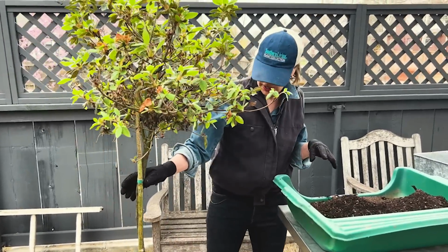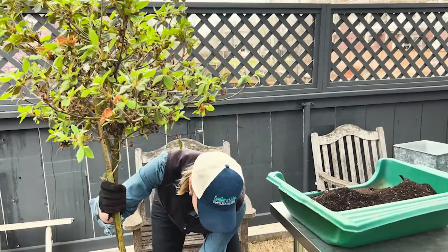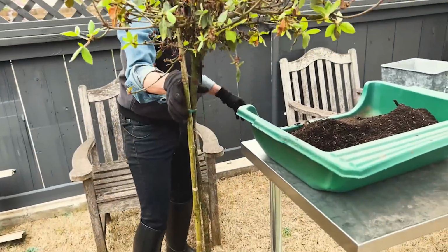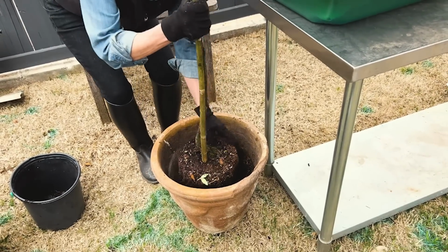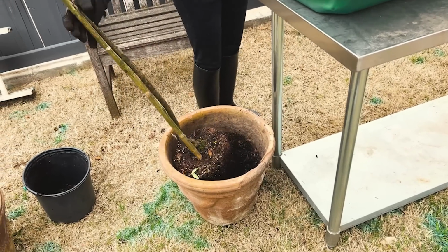It's not cooperating, so I'll just do this. There's just enough of a breeze, but this shows you how top heavy they are, and why they immediately needed to be repotted into another container.